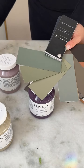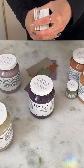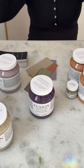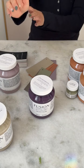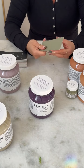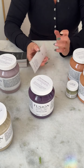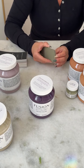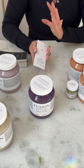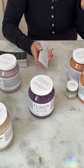I do have a couple questions here. Could I use Fusion to paint the exterior of an old bathtub? Like the outside of a bathtub? I'm thinking a cast iron bathtub that's not rusting. We actually do that. As long as the surface is in good condition, you don't have rusting or anything like that, I'd clean it with the TSP alternative. And Fusion Mineral Paint will adhere even to old oil-based paint, as long as it's not super high gloss or greasy or anything like that.